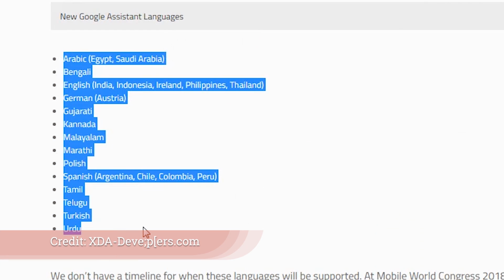Now, what they've actually done here is they've gone and looked through the code and they've come up with all of these new languages. So I have them up on the screen, but just to give you an idea, there's a couple of different dialects of Arabic. There's a number of different versions of English, Spanish. There's an incredible amount of Indian languages coming here as well. So you can see the massive growth. Again, none of these have been announced, but they're all there in the latest APK of the Google Assistant app.